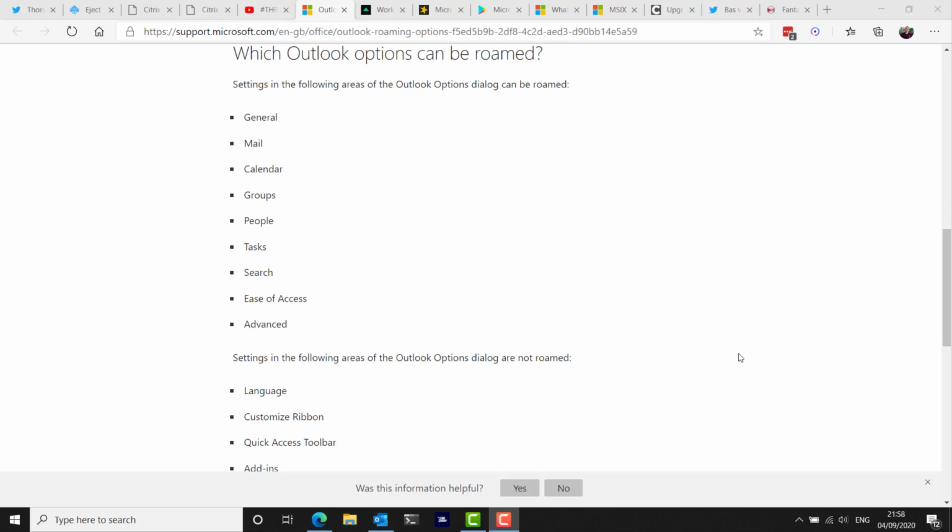There isn't a whole lot of context or information given on the link, but I'm assuming since it just says dialogues, it's just the fact that you've set these options within those dialogues that's going to roam. It's not going to do any of the optimization or roaming of things like your email signature and other things that you might use something like FSLogix's profile containers to roam.